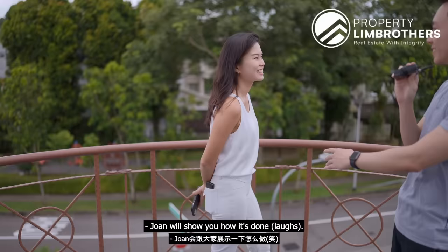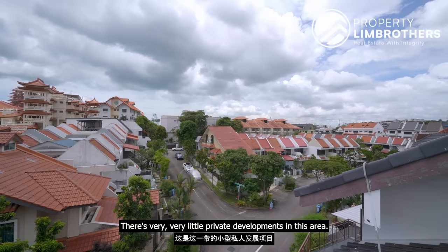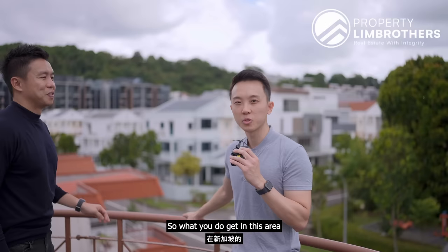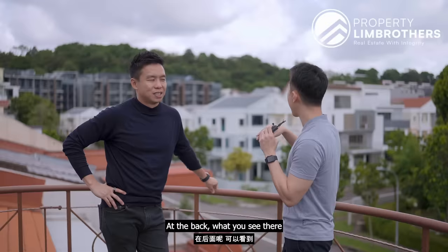So in other words, this place is very, very serene. There's very little private development in this area. What you do get in the southern part of Singapore is that other than the shoreline, you get a lot of sea, but you also get a lot of green spaces. At the back, what you see there is actually part of the southern region.